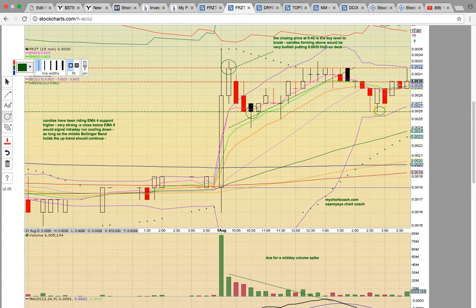And then it closed right in between. The share price did close above the middle Bollinger Band at 0.0029. That's very good. Bulls want to see that level hold. And then tomorrow, the key is to see candles forming above 0.0032. If you see that on the 15-minute chart, that should signal more upside potential. And then a break above 0.0035, which was the high today, that should signal fours are on deck.